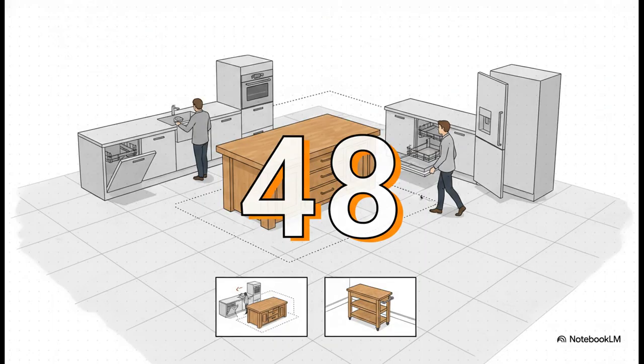Now, what if you're dreaming of an island? So many people try to force an island into a space that just doesn't fit it. You ideally need to plan for 45 to 48 inches of clearance on all sides of an island. This entirely prevents those super frustrating bottlenecks when your dishwasher, oven, or fridge doors are open at the exact same time someone is trying to squeeze past.